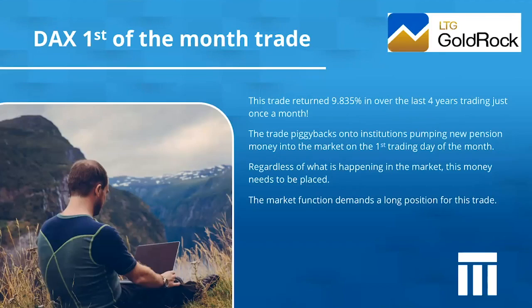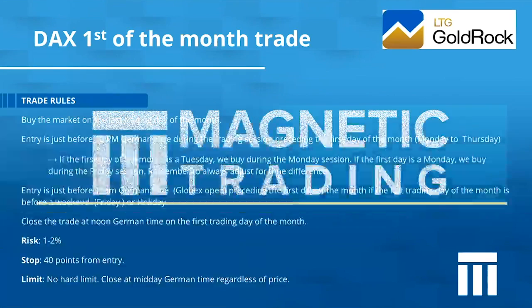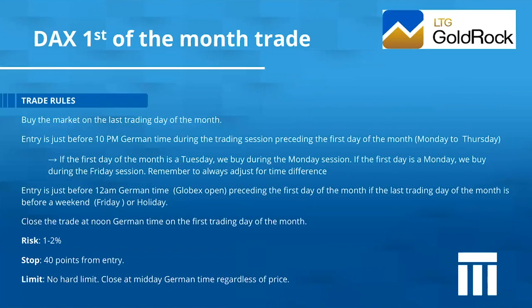Okay, thanks very much. So this really does follow on from what Mark's been talking about with market function, and it really piggybacks on institutes pumping money into the market on the first trading day of the month. Doesn't matter if the market longer term or mid-term is trading up or down, so it's either negative or positive. There still is an effect of money being introduced into the market on the first trading day of the month. And remember, guys, this has returned just under 10% over the last 4 years. So here are the rules for trading this trade. It's very, very easy and simple to understand.